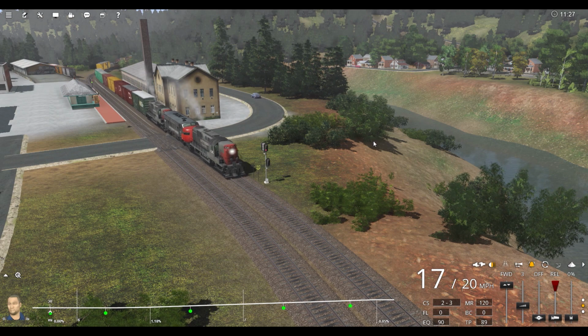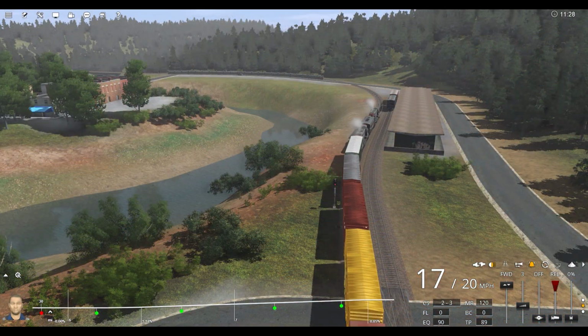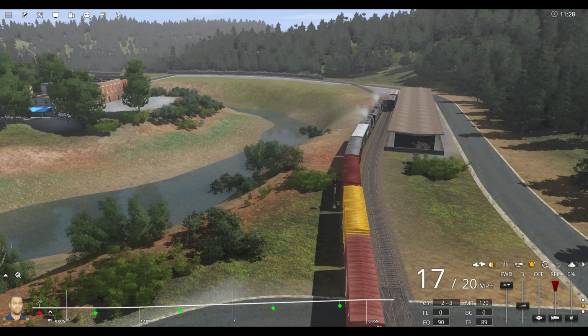There is still quite a bit of scenery that needs to be finished up here, some polishing and things, but for the most part, the general idea is roughed in.